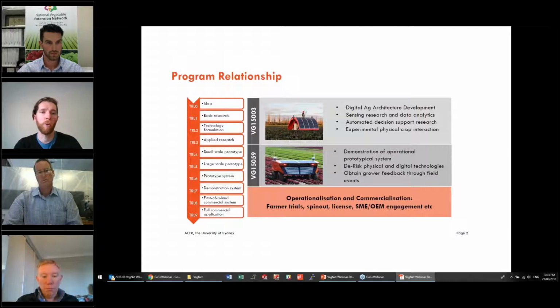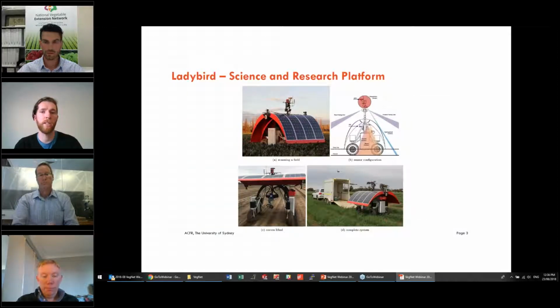So to give you a bit of an overview of the Ladybird robot, as I said, that's the research-focused platform. With this one, it's got a whole plethora of sensors. That might be hyperspectral sensors. What they are is that our eyes can see 3 bands of light. The hyperspectral camera can see over 400 bands of different wavelengths.